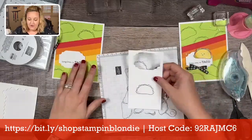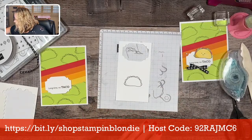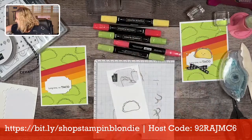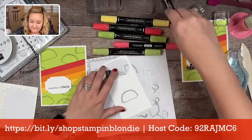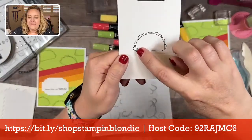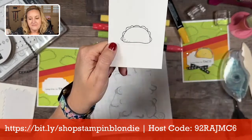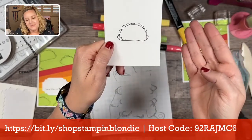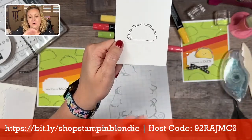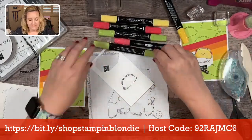All right, so we have our little taco here, and we're gonna use the yellow and green and red. So poppy, daffodil, and granny apple. If you can see on the stamp, there's little kind of cloud-like, beveled ones, and then there's ones that are complete semicircles. So the little beveled ones, I colored green to be lettuce. The ones that are semicircles are tomatoes. That's how I figure what is which.